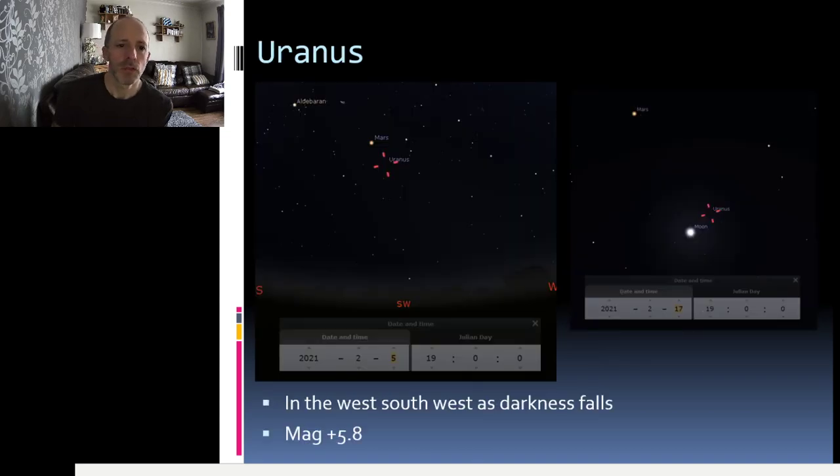Moving on to Uranus, not far away from where Mars is sitting, in the southwest sky. As darkness falls, you should be able to make out Uranus, and as always it's best to make yourself a little sky chart with some little stars to point the way towards this planet, which is quite dim. It's at mag plus 5.8, so it's just on the cusp of naked eye visibility, but from towns you will need binoculars or a telescope to see it.